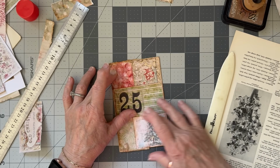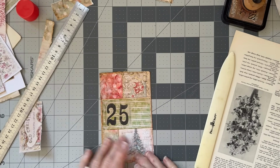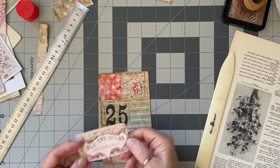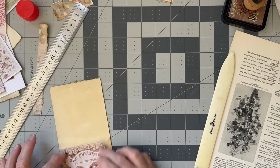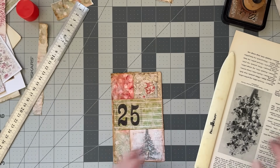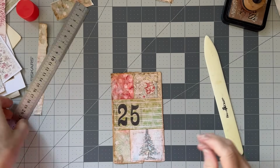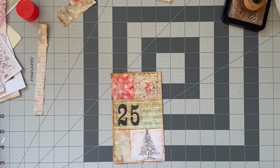Okay, there we go. I think that's good. Cool. And I like this piece that says Old Christmas, but we could put maybe that on the back. All right, now where are we at? Oh gosh, I need to probably get a bit of a move on. Okay, so our little charm, I have that sitting somewhere.